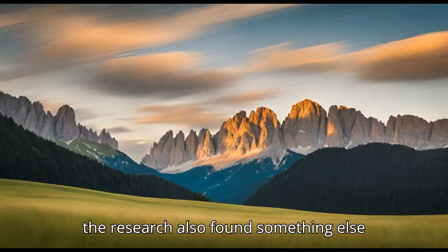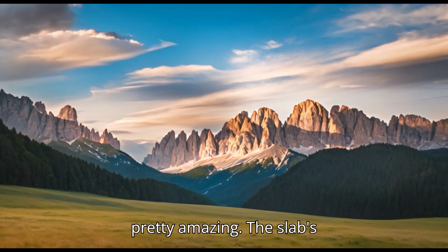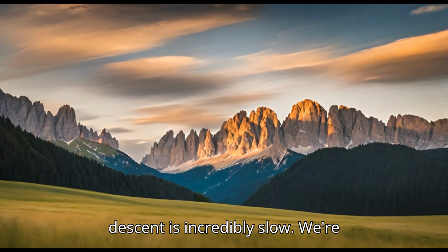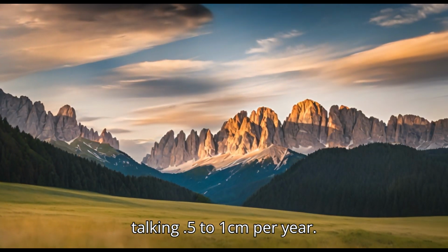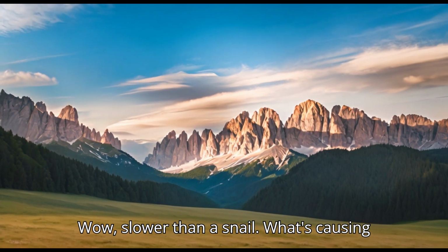And get this, the research also found something else pretty amazing. The slab's descent is incredibly slow. We're talking 0.5 to 1 centimeter per year. Wow, slower than a snail. What's causing that? Well, a few things.